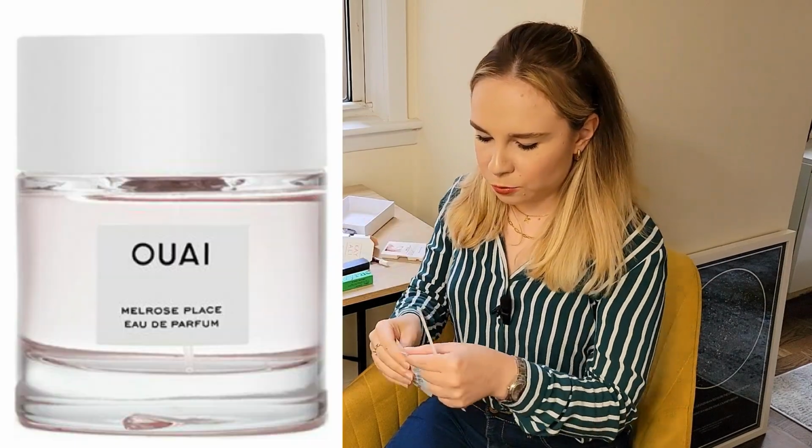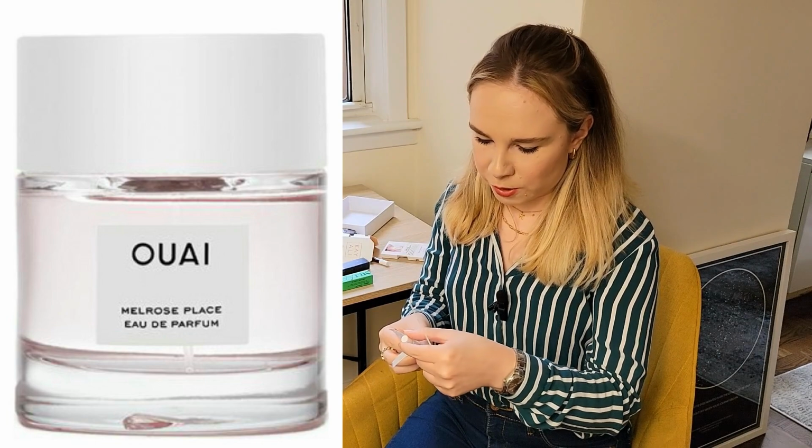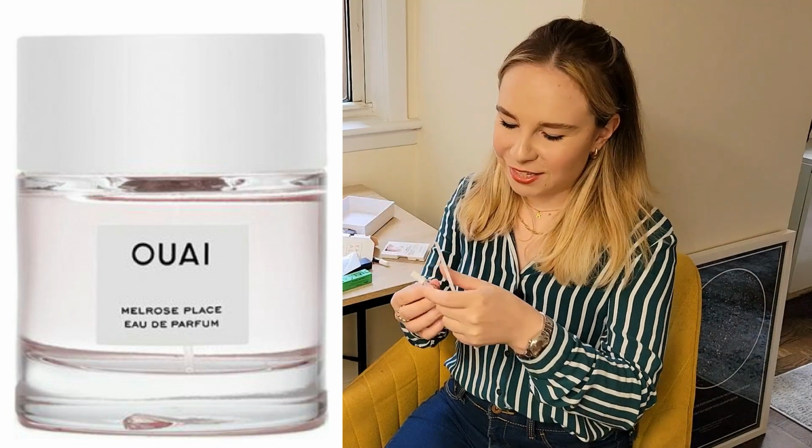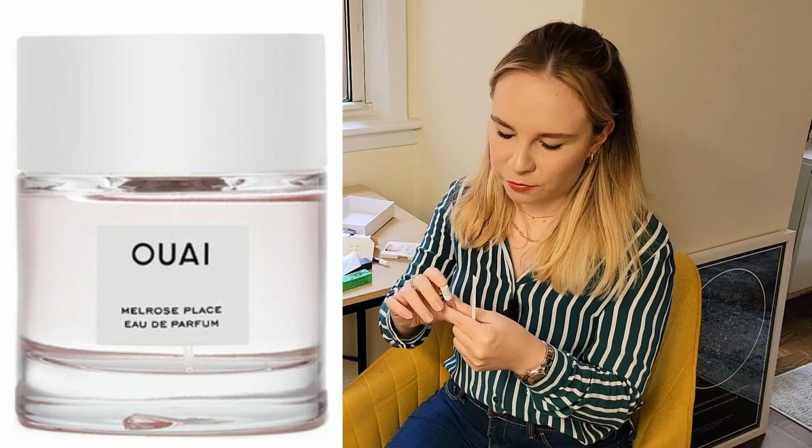This OUAI, I'm not really sure how to pronounce this. It's Melrose, oh, sorry. It's a Melrose Place eau de parfum. So, Melrose Place. And I smell the rose. It's a typical rose, peony, and lychee combo. And the whole story that, I think Delina started that story. Quinton Biche with Delina. Also citruses, like bergamot probably, something like that. Or lemon.